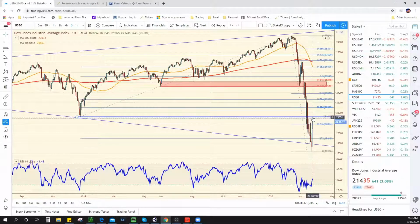I mean, we've rallied 3,000 points thus far from the lows, roughly. So I expect that this level is going to hold here, at least the first time around. It's so big, but that doesn't mean that it's going to hold moving forward. You're probably going to knock your head up against it a couple of different times.